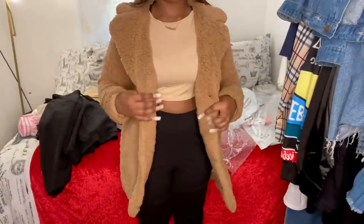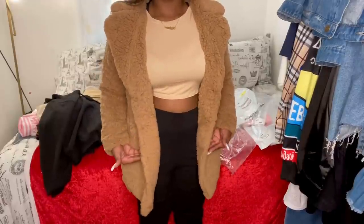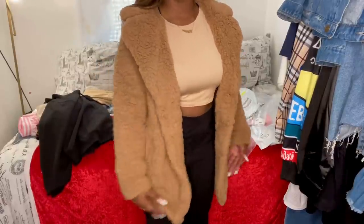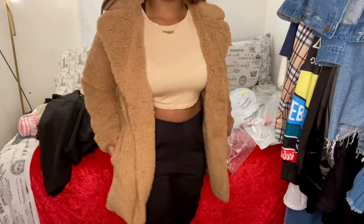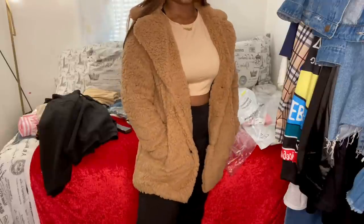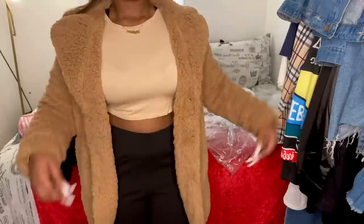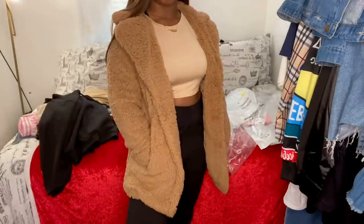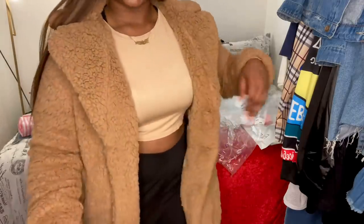So on the model in the picture, hers stopped a little below her waist, but this one stops almost to my knee. On me, it stops almost to my knee, but I really like this. Even with the nude, it still looks really good. Yes, I do. I like this. Okay. On to the next.